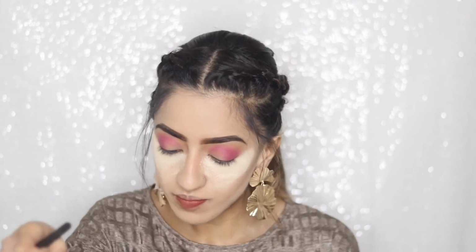Now that I've placed that kind of purple shade in my crease and my outer corner, I'm just going to take the deeper purple in this. Now this has got flecks of glitter in it. It's called Makeda, and I'm going to work that in my crease but slightly lower. So I'm not going to go too high up, I'm just going to build on the colour.